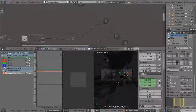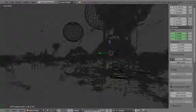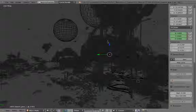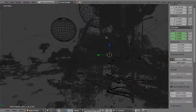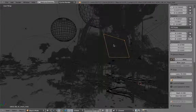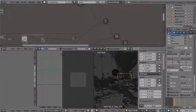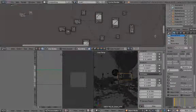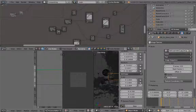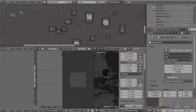So this is the file 84C, and this is very slow because there's lots of geometry, but if you look at the plane, I hope I can select that now. It's also sitting here in the viewport, and it's also using that texture. So it's using the stabilize HD starting from frame 1 and going up to that frame.